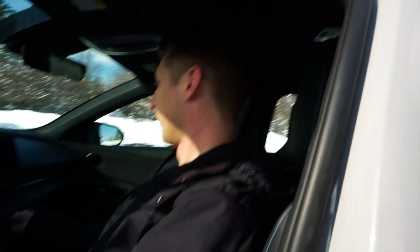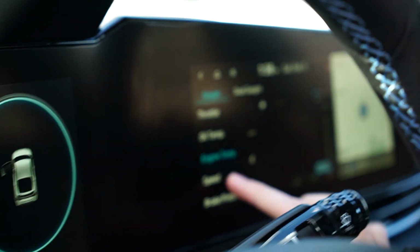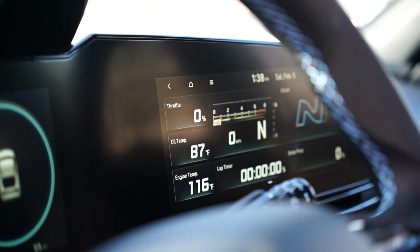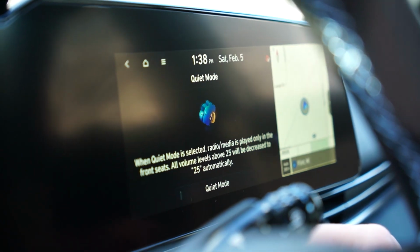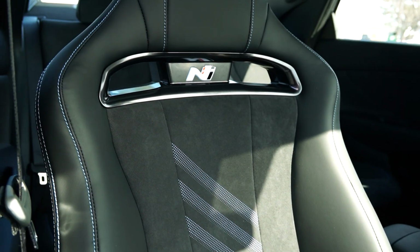All right, so here's the N mode and all the logging functions. Let's see if it actually does. Yep, this is pretty sweet. Wow. Engine temps. All right, so let's see if we can actually get to quiet mode. Yeah, these seats look sweet.